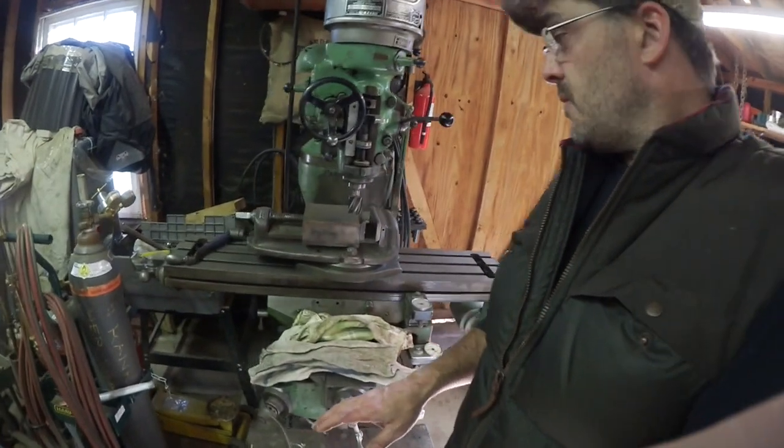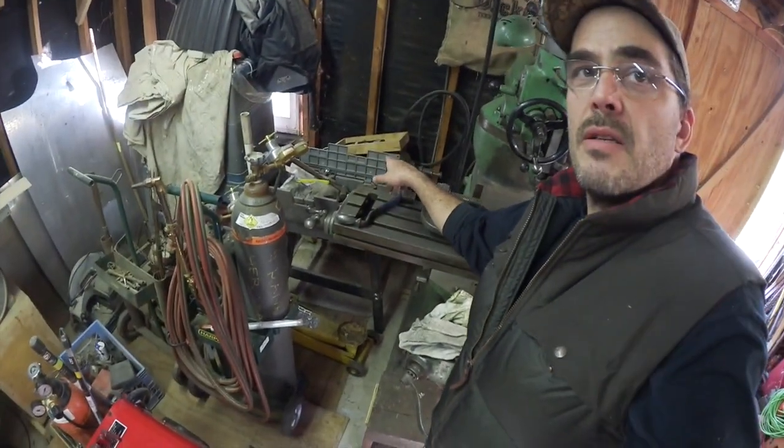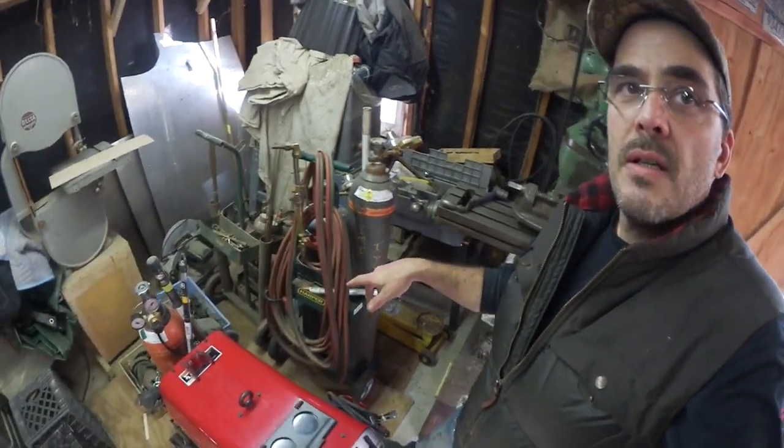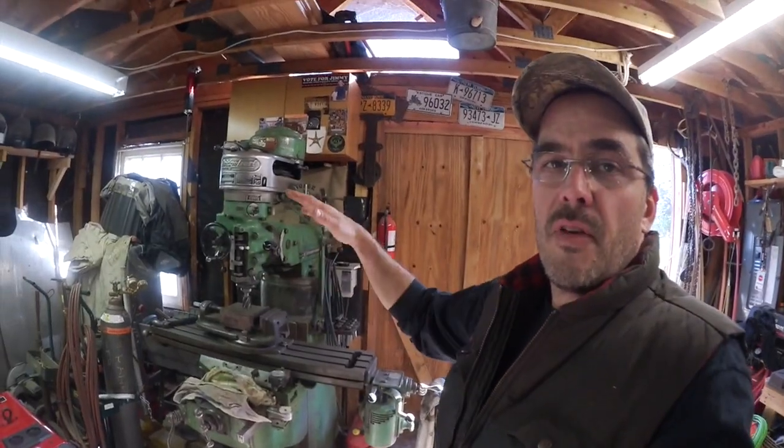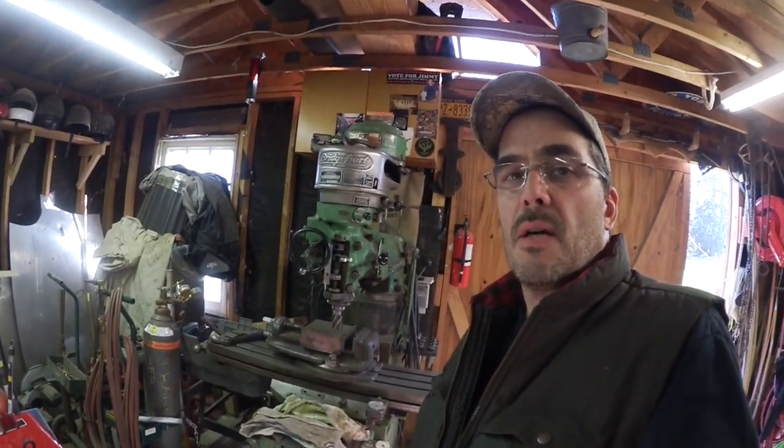and the machine came with lots of tooling. It came with a vise, an indexing head. There you see piles of tooling. I got a lot more tooling. There's some tooling down over here. In an upcoming video, I'm going to make a tool chest that's going to carry all the tooling and the bits and pieces that go with this thing.